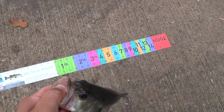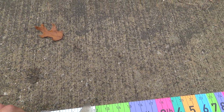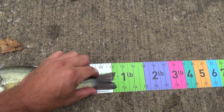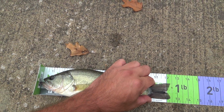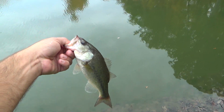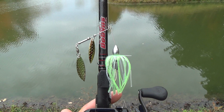Little joker. You little joker, look at this. I don't know if you're even gonna make 12 inches. Lips touching, hair over 12. Hair over 12. Release. He's gone. That was on the V&M spinnerbait.